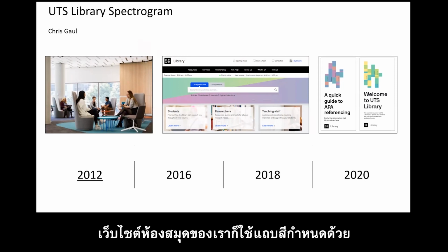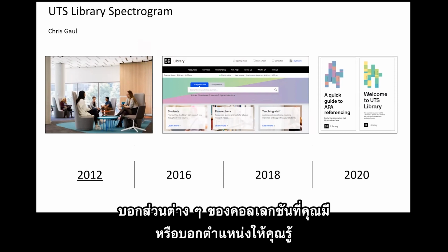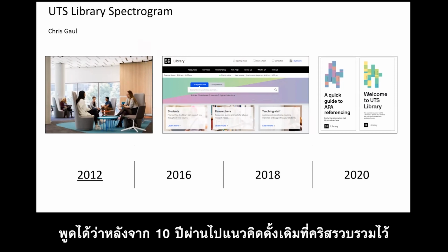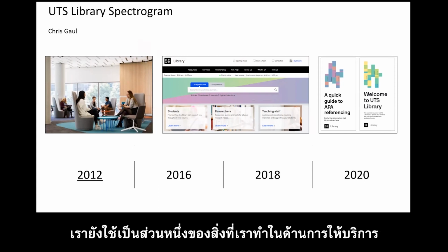Our library website still uses those original colors, to denote the parts of the collection and also how you navigate. And all of our print publications still use the spectrogram. So 10 years on, the original concept that Chris pulled together, we still use as part of what we do in our service delivery.